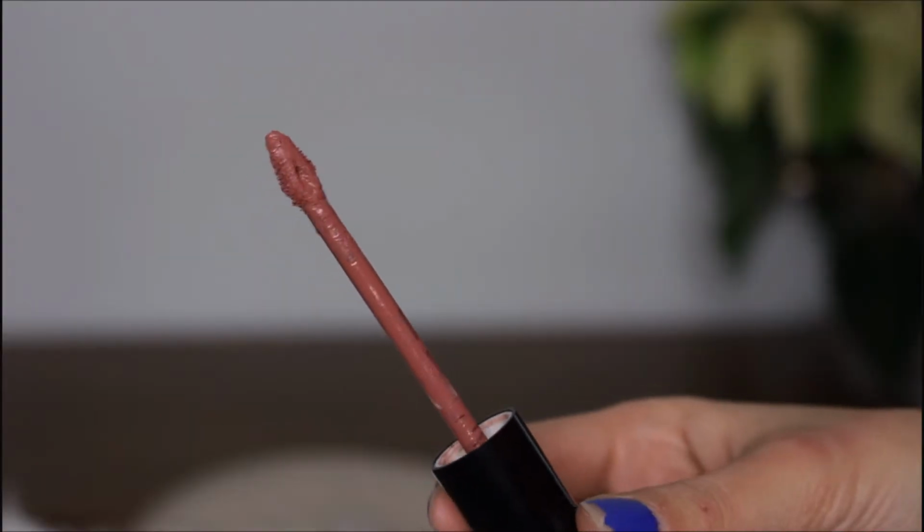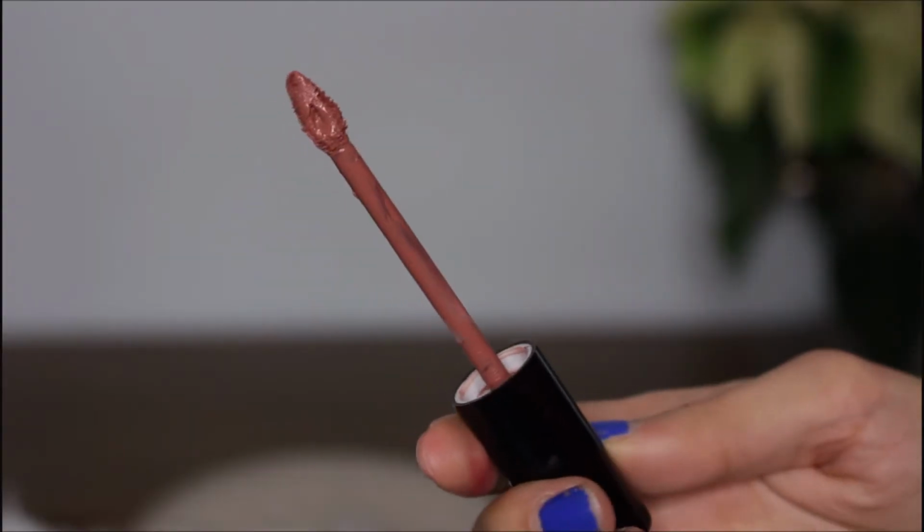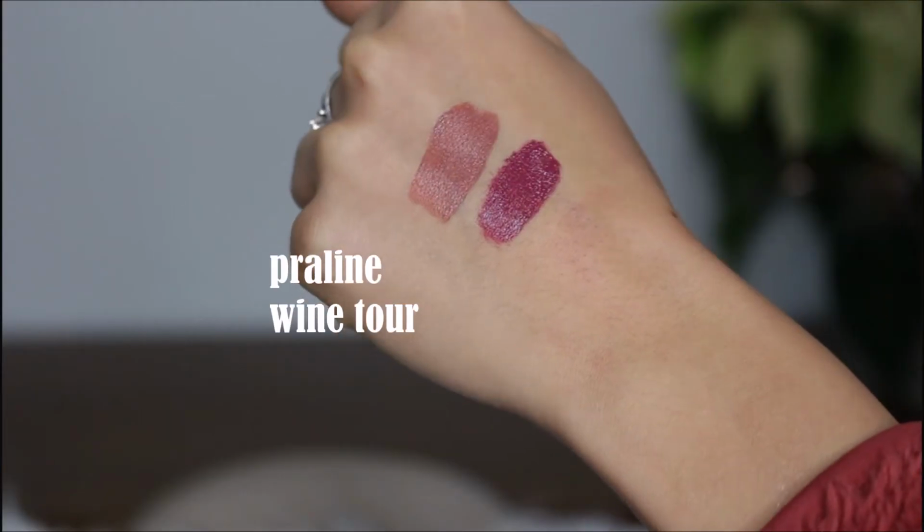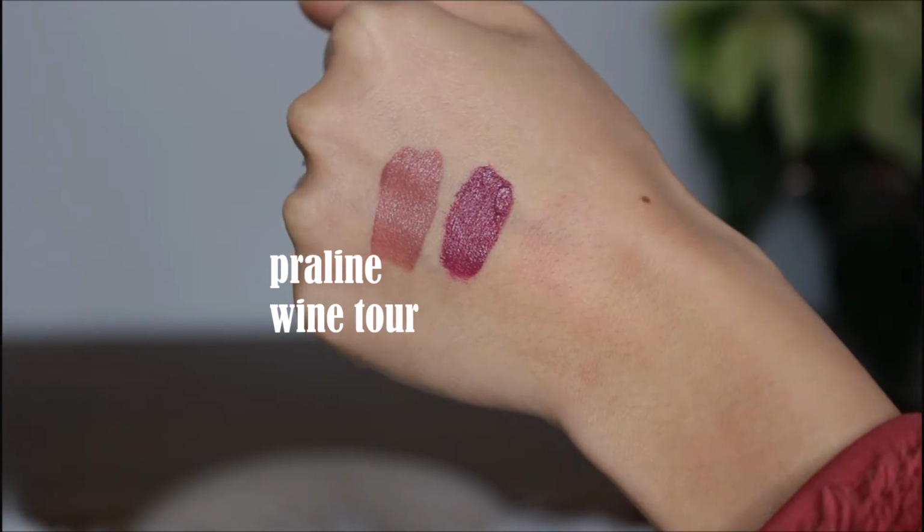I do like the wand on these though. It's a triangular doe foot shaped wand. It gets into the tiny corners of your lips really precisely, and it distributes just the right amount of product. I do like the wand on this. It's just not my favorite liquid lipstick formula out there.